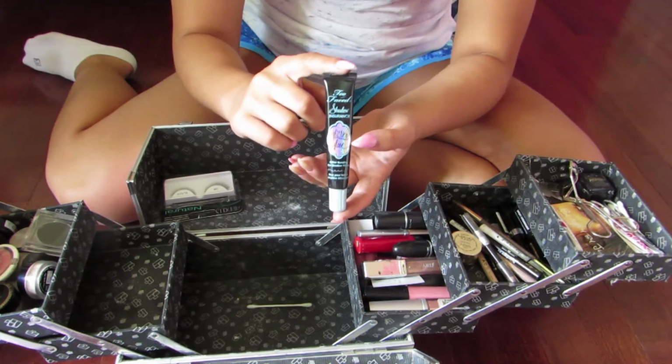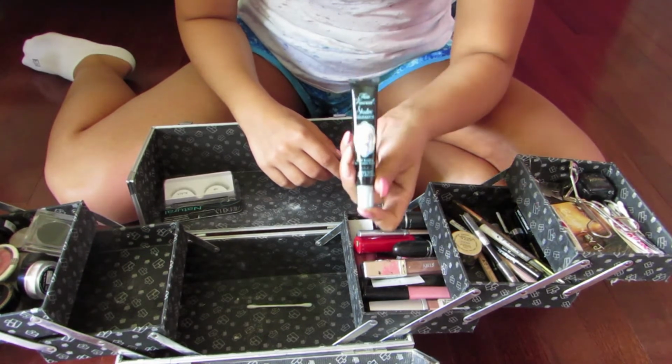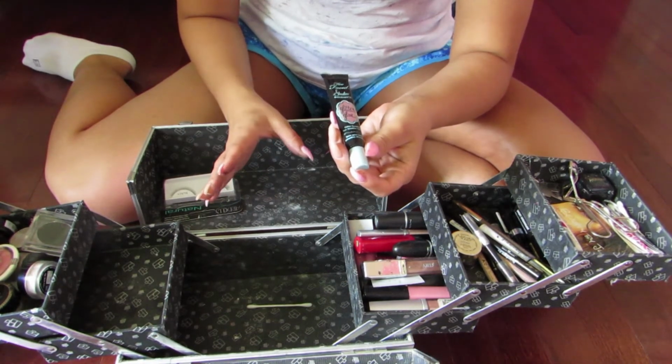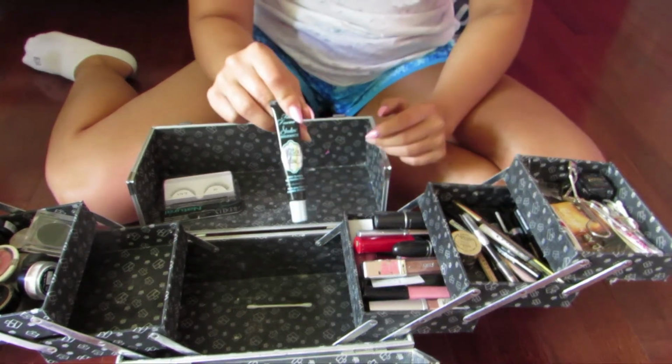This is definitely a must for any glitter. It keeps it on all day, and it's not too sticky and not too gooey, so that's why I picked up this guy.